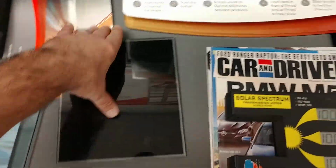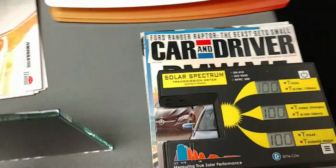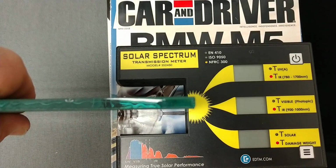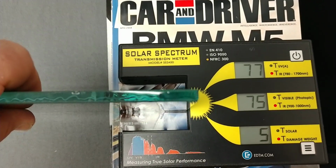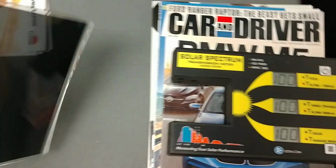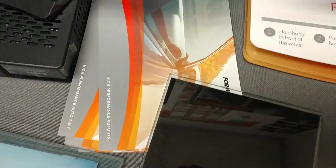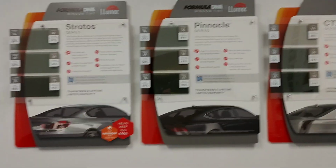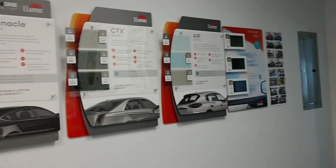Let's start with 5% limo tint. The lower that number, the better. This is a dyed classic Llumar ATC film, lifetime nationwide warranty. It only cuts out 25% of the infrared heat, and look at how dark that is. A lot of these videos on YouTube, everybody talks about, oh, my 5% limo cuts out this much heat, or my 10 or my 15.